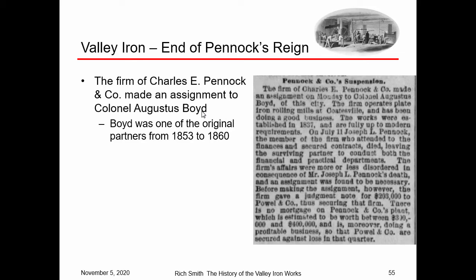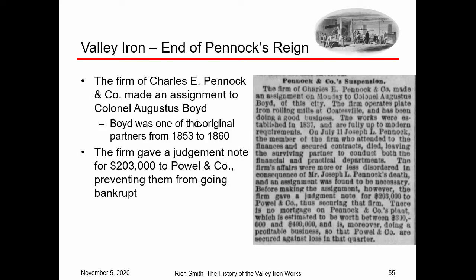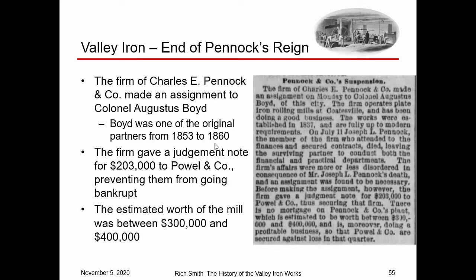There was a lot of allegations going back and forth between the two firms. Charles had made an assignment to Augustus Boyd, who was the partner that they started the business with from 1853 to 1860. When Charles was confronted with the information from Powell and Company, he had given them a promissory note for $203,000, which he thought they would only use if they absolutely needed it while he got his affairs in order. They tried to cash it right away, which he thought was unfair. He did not think that they should be paid ahead of any other creditors. When he found out they were going to cash it in, he went into assignment.